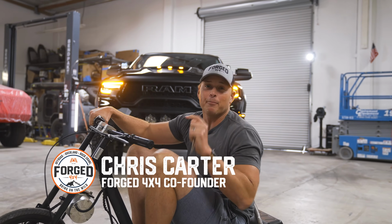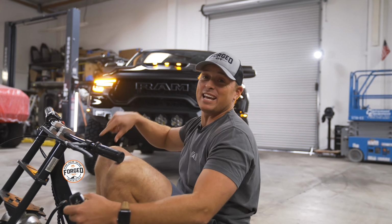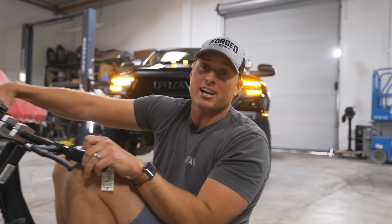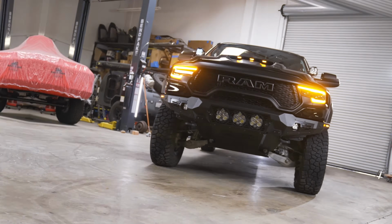That TRX behind me, how much would it cost you to build this thing from scratch? Of course, you could get entered to win it at Forge 4x4, but let's see how much it costs to build Cerberus, our RAM 1500 TRX.